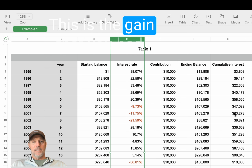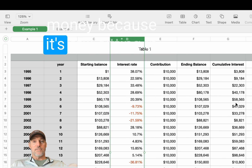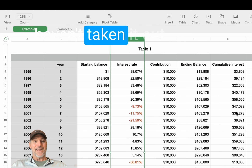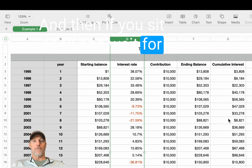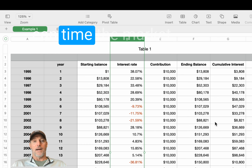This is the gain that you had. You have never received that money because it's still sitting in your portfolio. It's unrealized gain because you haven't taken it out. You haven't sold. Now, if you sold here, you would have been sitting nice. And then if you sit back and wait for 3 years and then buy here, you would have been doing great. But nobody can time the market.